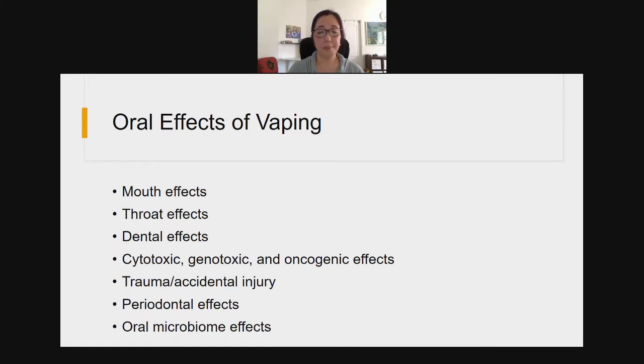We did find several case reports of trauma or accidental injury, and while it's not common, the effects are quite devastating and usually attributed to the explosion of the battery. Batteries, by the way, are not FDA regulated. And the injury ranges from major dental damage to burns, which were frequently reported, to even spinal cord injury. There was one case where the mouthpiece was propelled through the person's throat and into the spine, and the person had a spinal fracture. So it's not an insignificant effect.